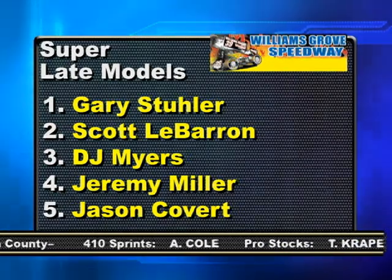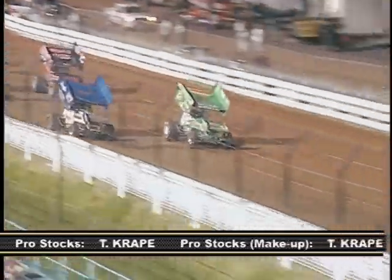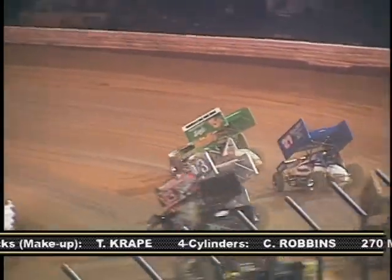Kyle Busch finished 11th. In the 358-360 Sprint Car A main, Kurt Michael in the green and white number 5 took the lead at the start of the race, with Darren Pittman following him to the outer wall.